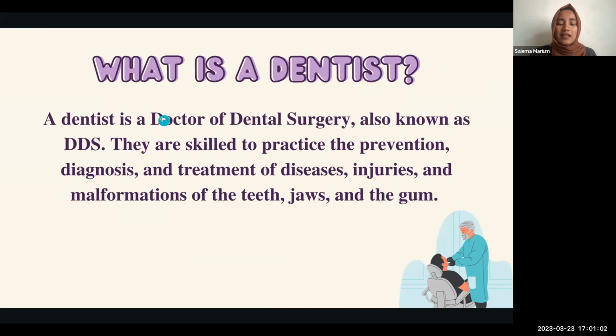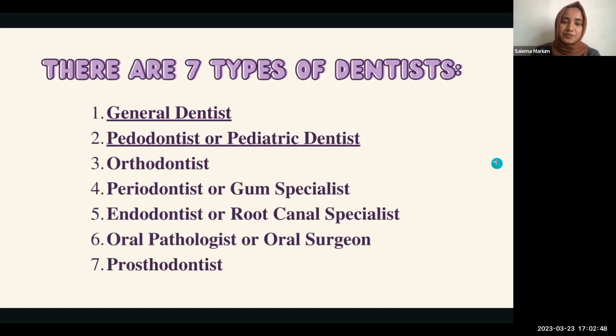So a dentist is a doctor. They are a doctor of dental surgery. So a dentist, they are skilled to practice in the prevention, diagnosis, and treatment of diseases, injuries, and malformation of the teeth, jaw, and the gum.